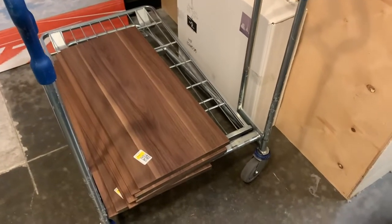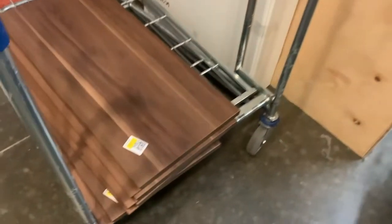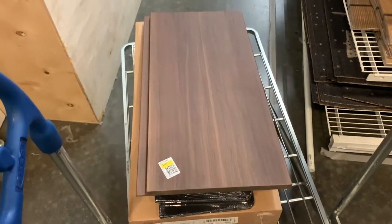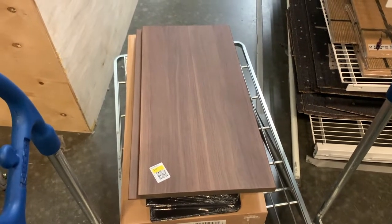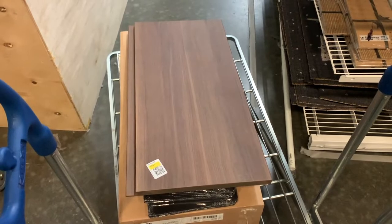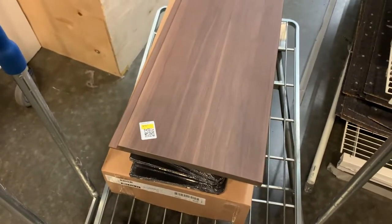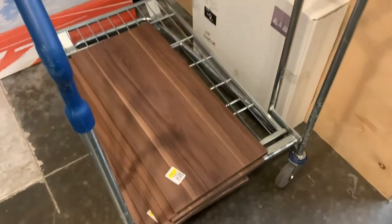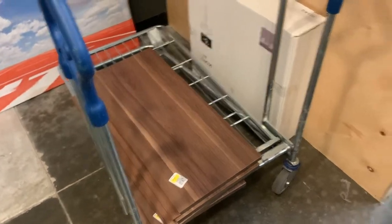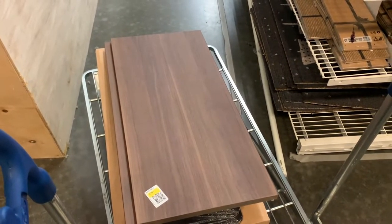I found these, I guess they're shelves or maybe siding. Looks like tongue and groove siding right here. It's not that heavy, it's $10, and it fits pretty much perfectly over the top of the counter. It's a different color, but I think it might work if I just kind of tack it down. I think that would look really nice. It might actually be a countertop, who knows, but they have a bunch of them. So I think I'm gonna get one, and that should work just fine.